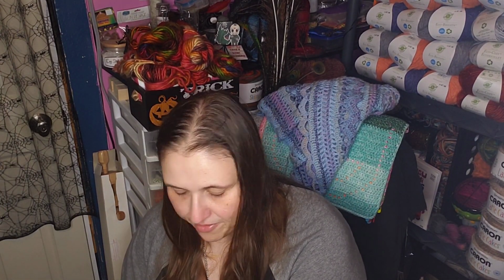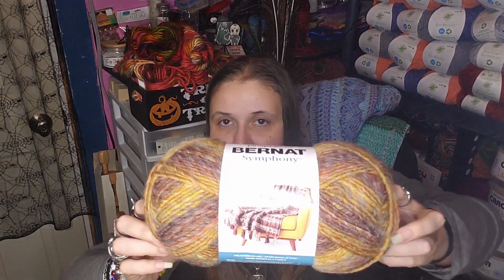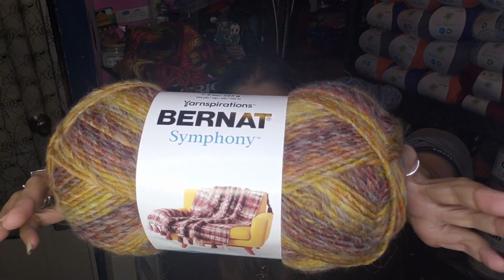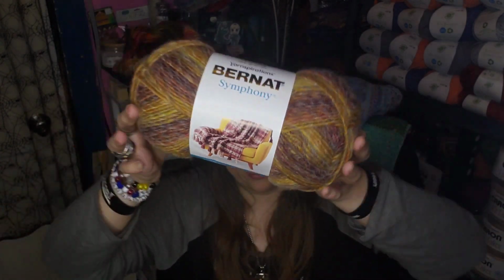And then I only have 2 other types of yarn that I brought home. I found the Bernat Symphony again. Now, some people are saying this is new yarn for this season, and it appears to be seasonal, but they definitely had this last year. I have some of this color right over here that I had last year, and I was dying to find this.